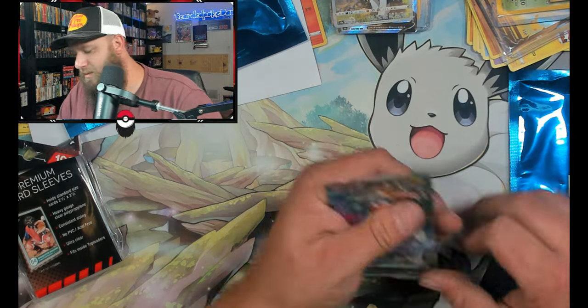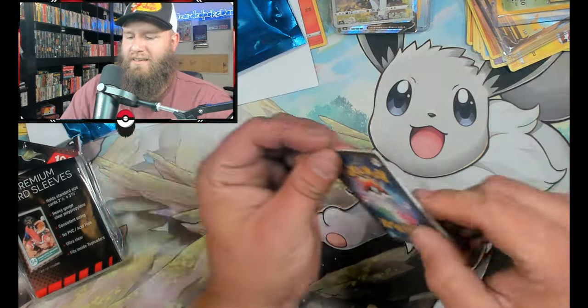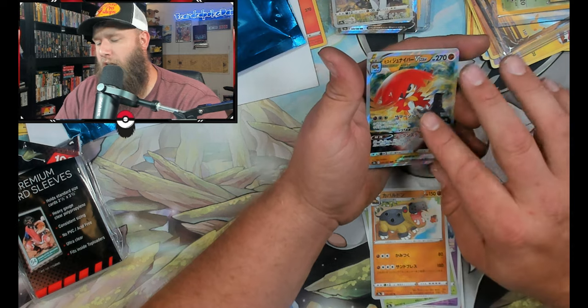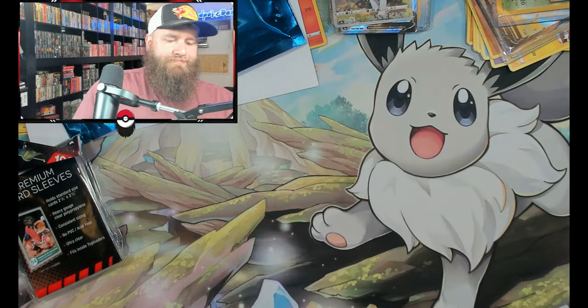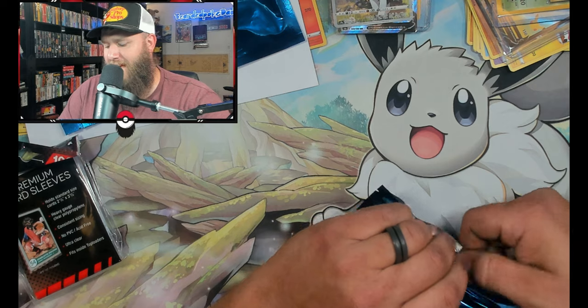And I haven't even got to... Oh, we got two graded cards. I didn't even pay attention. Two graded cards. Okay, we got Litwick, Ralts. We got Scyther, we got Hippodown. We got Decidueye V-Star. And then a Honeypot. I love honey. Graded card, guys. Let's see what we have, and then we'll open up that final envelope to see the values.